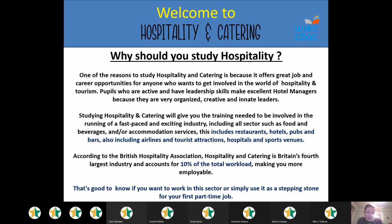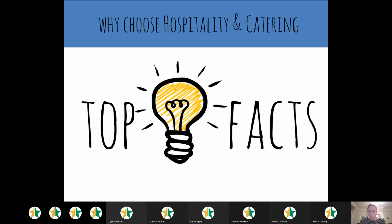According to the British Hospitality Association, hospitality and catering is Britain's 4th largest industry and accounts for 10% of the total workforce. So that's a massive amount of jobs that you will access by having hospitality and catering as one of your options and one of your successful exam subjects at this level of your education.